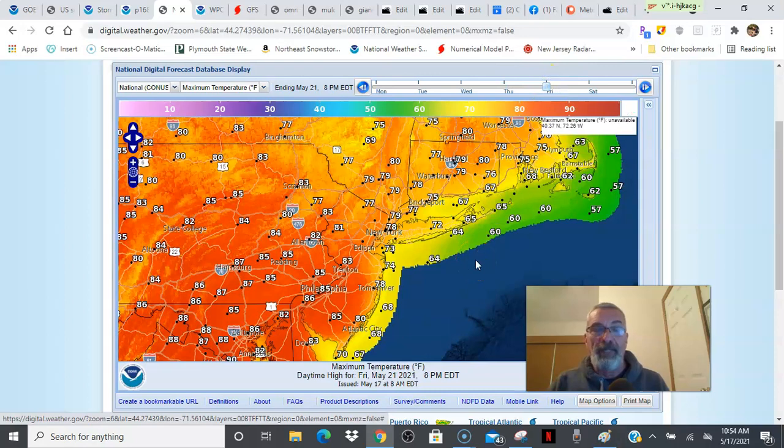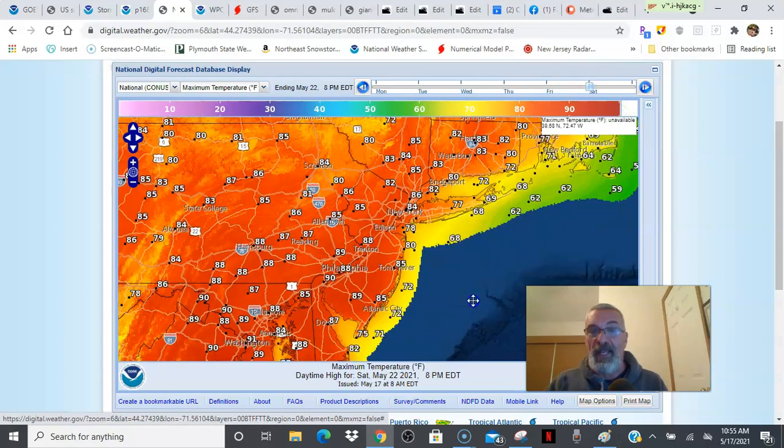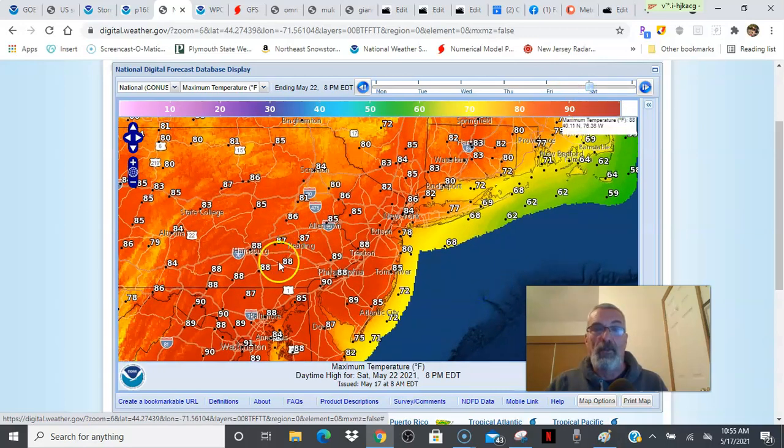Then on Friday, this is where we start to get these little weak upper troughs that'll be coming through, dying cold fronts really. One comes through Thursday night. There might be a shower or a thunderstorm with that, but then we'll go to very warm, partly sunny skies for Friday, and also for Saturday, same thing, maybe a shower or thunderstorm. Temperatures Saturday could be well up into the 80s to around 90 degrees, and we're going to continue the warm weather right into Sunday.